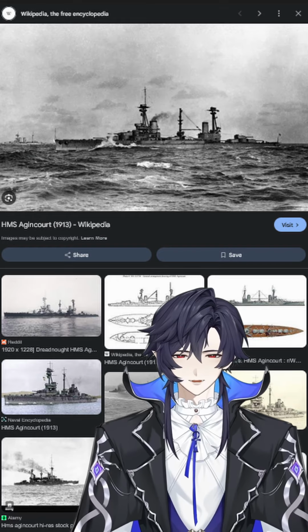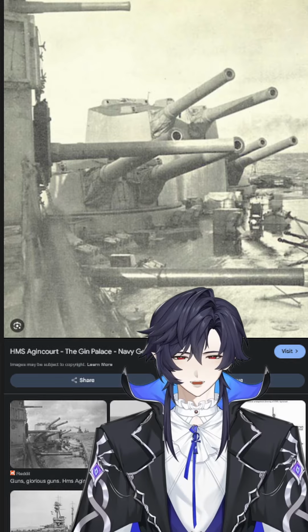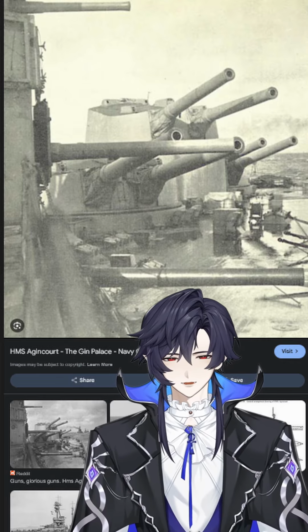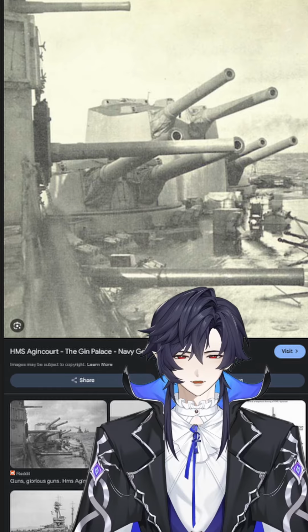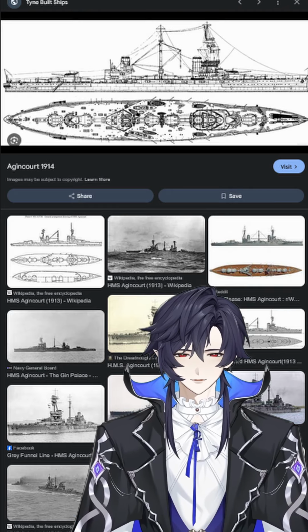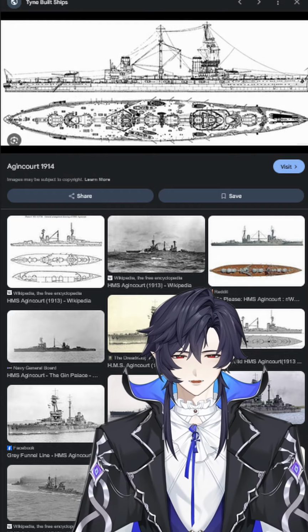The HMS Agincourt holds the record for the most turrets and main guns put on a battleship, with a whopping 7 turrets and 14 main guns. Her story is rather interesting as she changed owners 3 times before she even left the shipyard. Originally commissioned by the Brazilian Navy in their arms race against Argentina and Chile, she was first named the Rio de Janeiro. At the time she was commissioned, she was the longest battleship at that point in history.